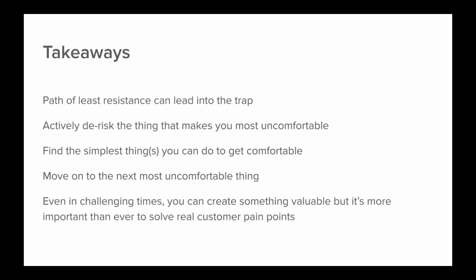So we covered a lot, and maybe just to summarize, the path of least resistance, the thing that we know for sure, the thing that we feel most comfortable with, can lead us into a trap. And that trap is to believe that all we need to do is build something interesting and we'll create a business around it. And so the way we avoid that trap is we don't go down the path of least resistance. We find the thing about our plan or about our business that makes us most uncomfortable, and we actively take steps to de-risk that thing.